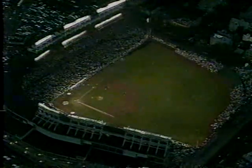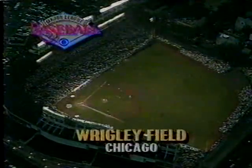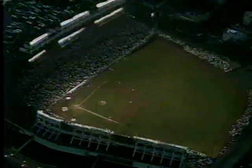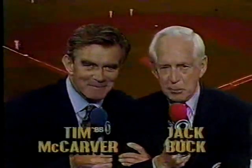And now we are only moments away from the first pitch of the All-Star Game. The rain has ceased. The playing conditions will be wonderful. The fans have all settled in, and we're happy that you're with us. Good evening, ladies and gentlemen. It's a privilege to be with you.